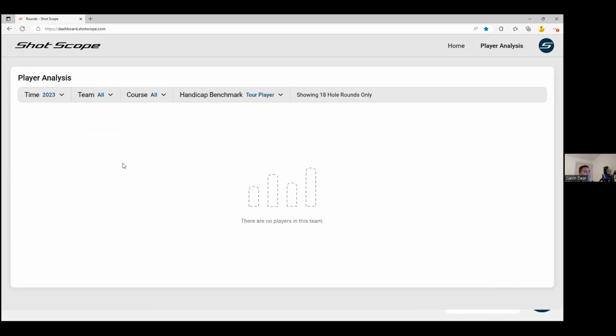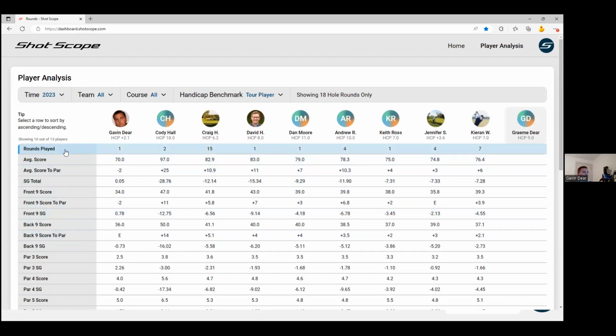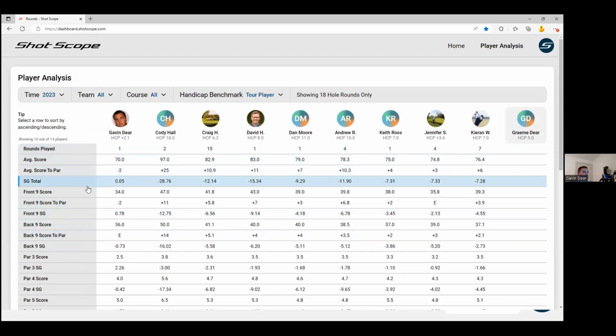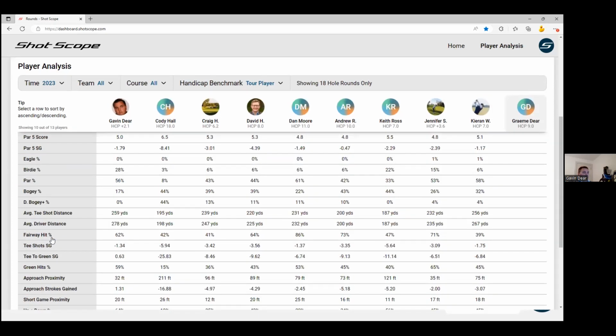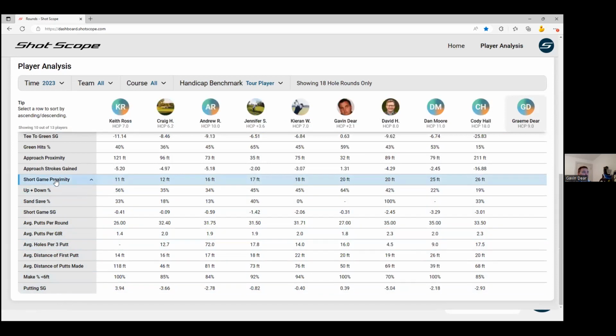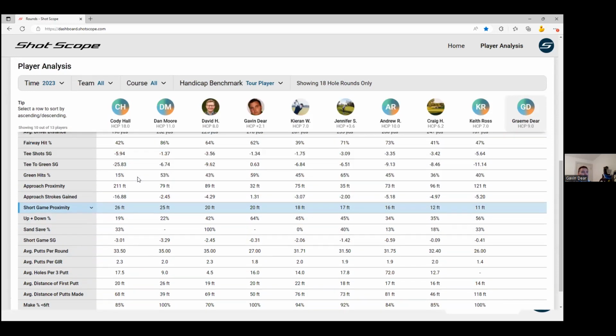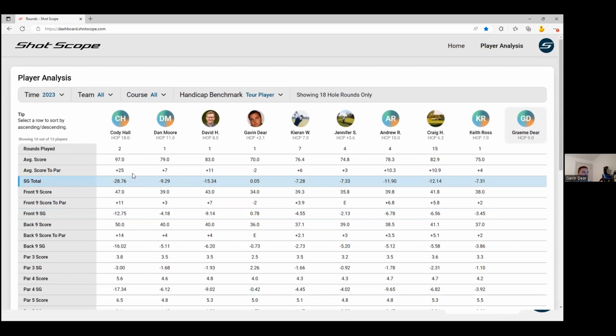Player analysis gives us the ability to go in and look immediately, once it fires up, at all of my golfers. Who's played this year, how many rounds they've played, average score, strokes gained total, front nine. I can look through all of these different areas. I can also sort based on high or low. So again, it's great for understanding and looking at a golfer's information against their peers.